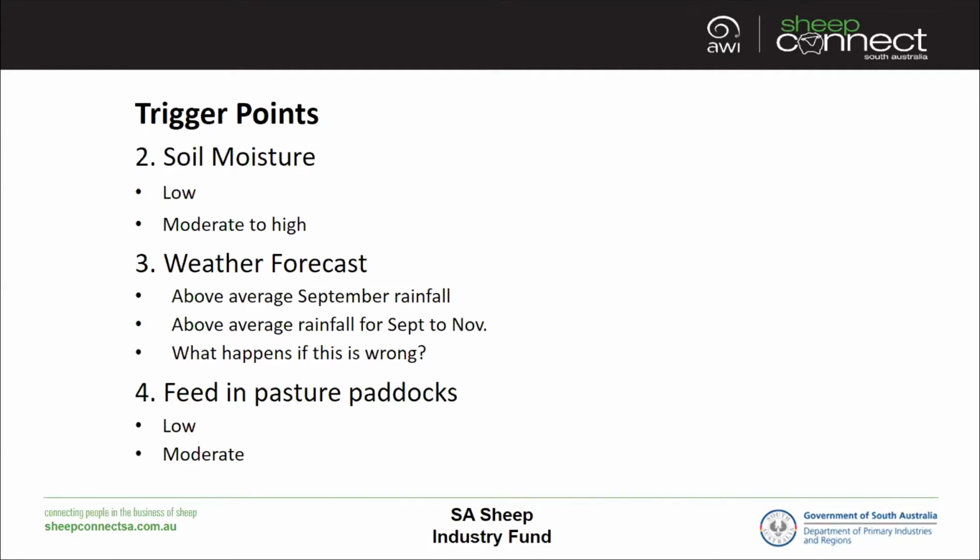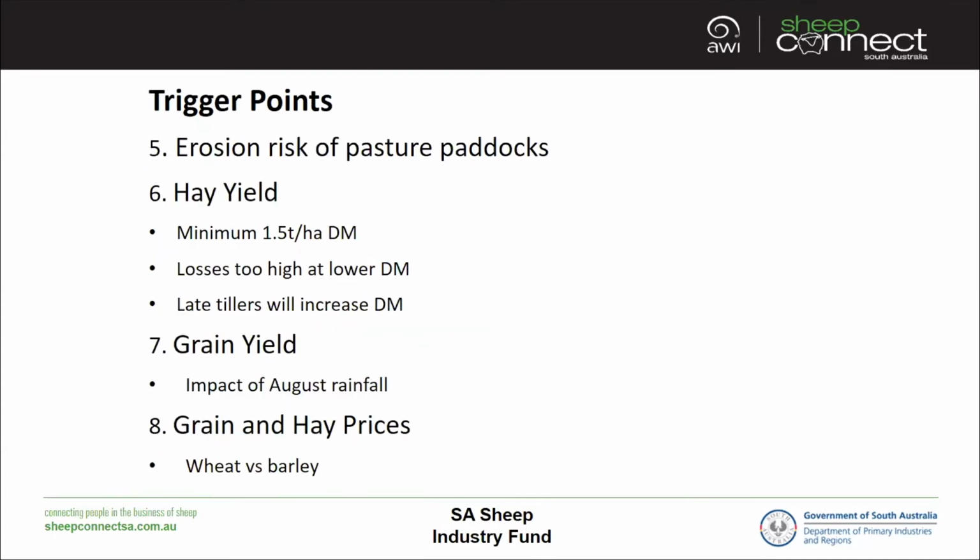As far as the amount of pasture feed we have currently got, we need to also factor that in. So if you've got low levels, then obviously the grain crops are going to be fairly useful to maybe fill any feed gap. However, if you've still got moderate pasture feed, well, hopefully we can rely on them for a bit longer yet before we need to look at other options. One of the other trigger points is also the erosion risk of the pasture paddocks, and also the crop paddocks which you may look at grazing.